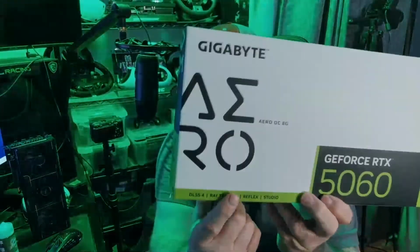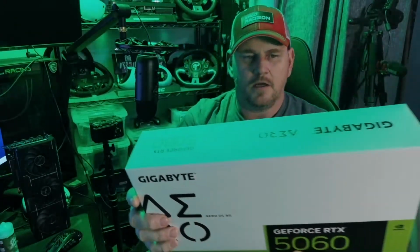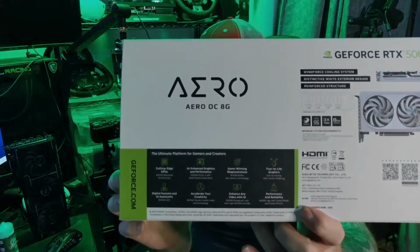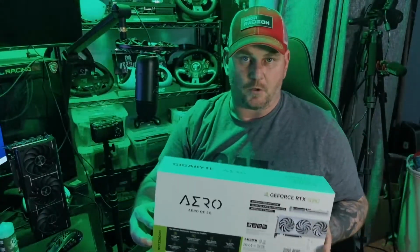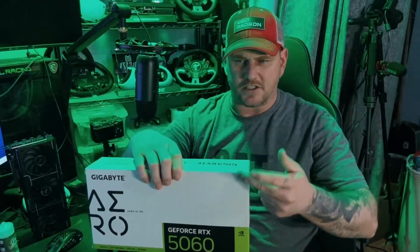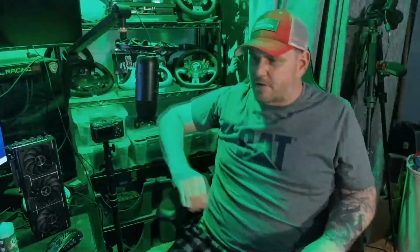If you look really closely right here, it says DLSS 4, ray tracing, Reflex, Studio, and other things on the back. There's plenty of room on this box to add esports, right? Even a little cool green banner that goes up right here and says esports. That would be very cool. Designed for esports. It's pretty easy to do that, so that people don't get misled or screwed.